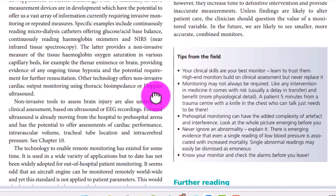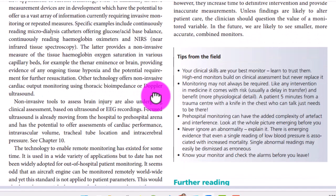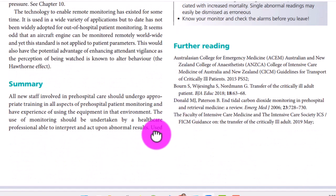Pre-hospital monitoring can have the added complexity of artifact and interference. Look at the whole patient. Never ignore an abnormality, explain it. There is emerging evidence that even a single reading of low blood pressure is associated with increased mortality. Know your monitor and check the alarms before you leave.